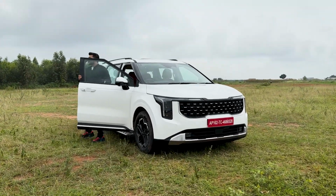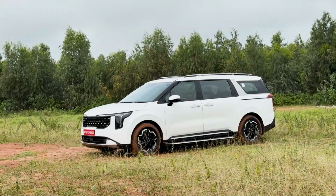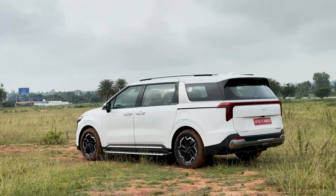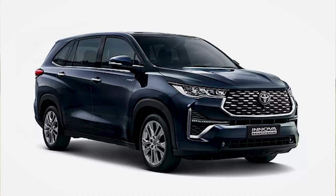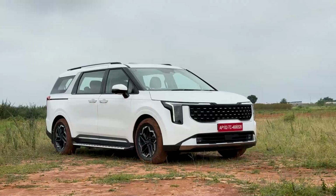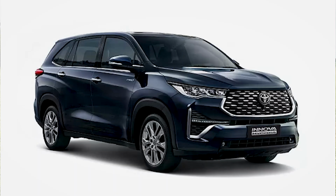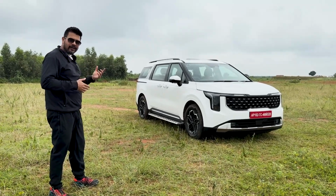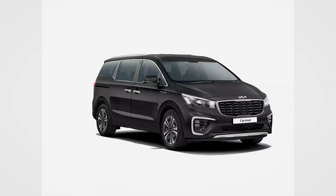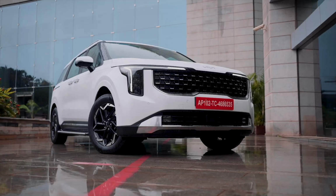Time now to talk about the exterior of this car also, which is quite noteworthy, and as you can see, the dimensions here are absolutely amazing. Comparing it with the Innova Hycross, this one is wider, this one has a longer wheelbase, this is longer. In every dimension, this is better than the Hycross, but the Hycross is slightly taller. And it's much bigger than the car that it replaces, which is the previous generation Carnival. And it's an amazing car, looks quite SUV-like for an MUV.